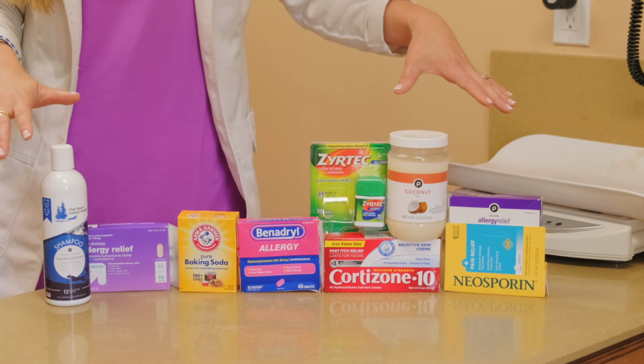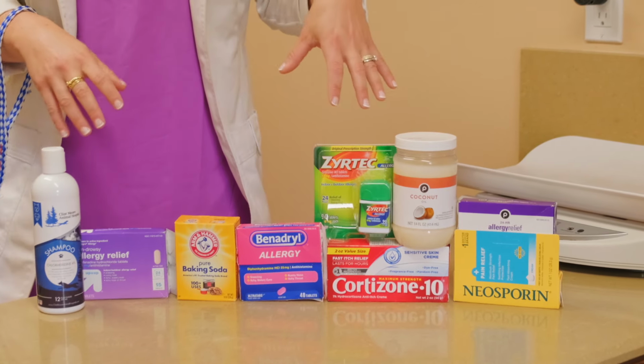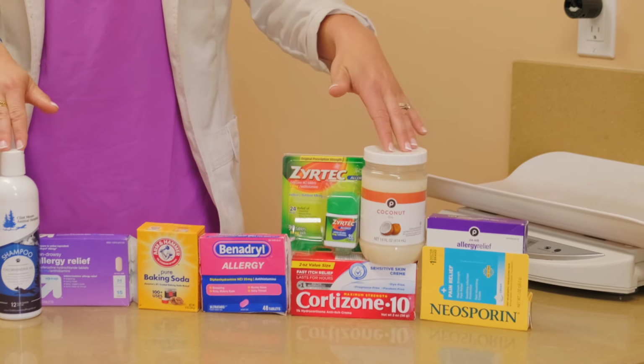So I'm gonna tell you guys some of these things you could buy at the grocery store that can help your dog if they're having a mild allergic reaction where they have hives. But if it's serious, you guys always go to your vet.